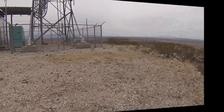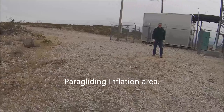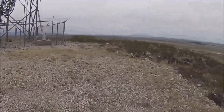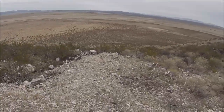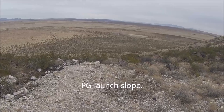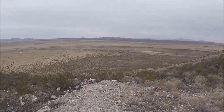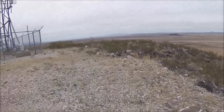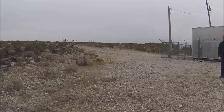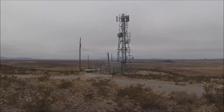There's plenty of room to each side of them, and no real line grabbers. And then when he inflates, he turns around and runs it right off here. We're looking northeast, right here at this launch. Plenty of room to inflate a canopy. Okay, here's the shot. We're right over there at the base of the tower.